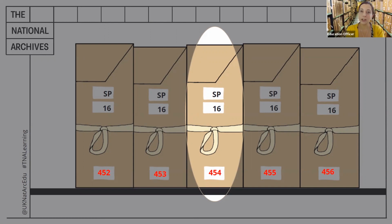These letters are not chosen at random and reveal clues about the document inside. For example, HO stands for Home Office. Our box has the code SP. Remember that and we'll come back to it later.